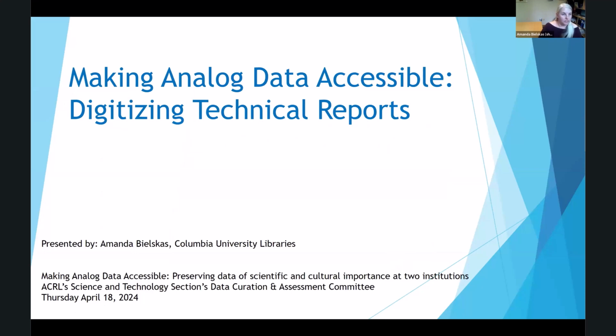I'm going to talk today about a project that we did here at Columbia that made a collection of gray literature of print technical reports digitally available in our institutional repository, as well as several other systems and platforms.